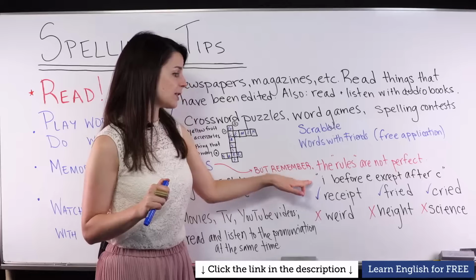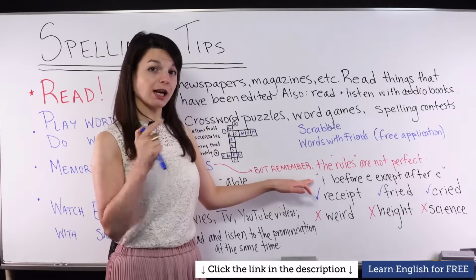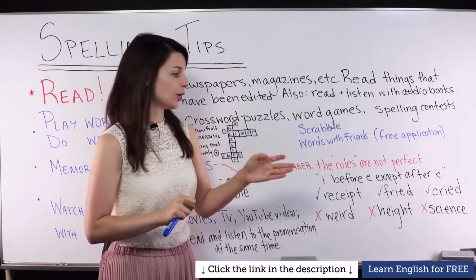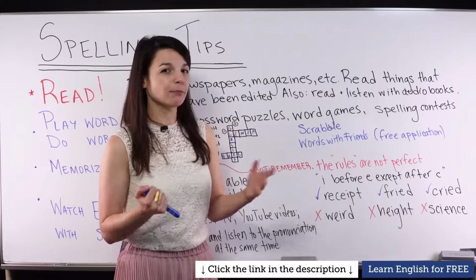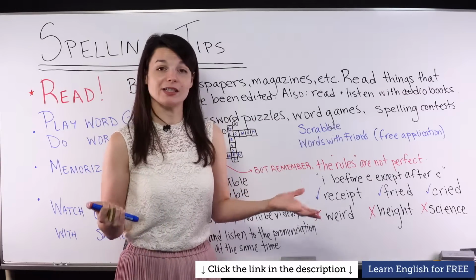This is a very common spelling rule, which means we should always put I first, I before E. However, when you're spelling a word and C is in the word, we should not follow this rule. That's what this means. So it's kind of helpful in some cases, but there are some situations where this rule is not effective. It doesn't work.